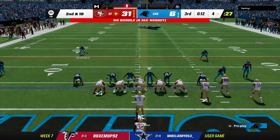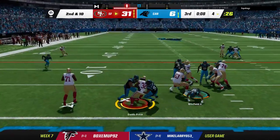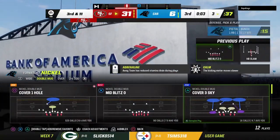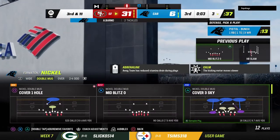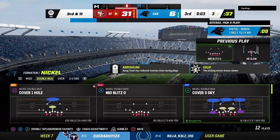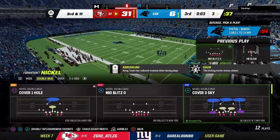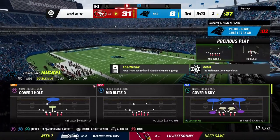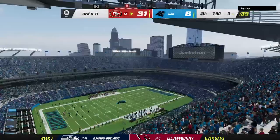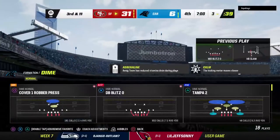So after the run for no gain, here's second and 10. Second down, and again, it's Davis Price, and he is going to be stopped cold behind the line of scrimmage. It'll go as a loss of a yard, so now they deal with third and 11. Before they can snap it, time runs out on this third quarter of play.